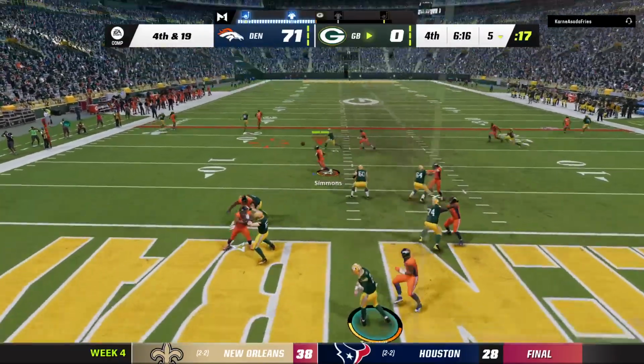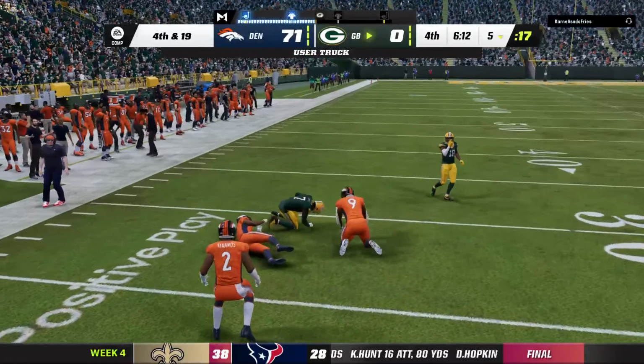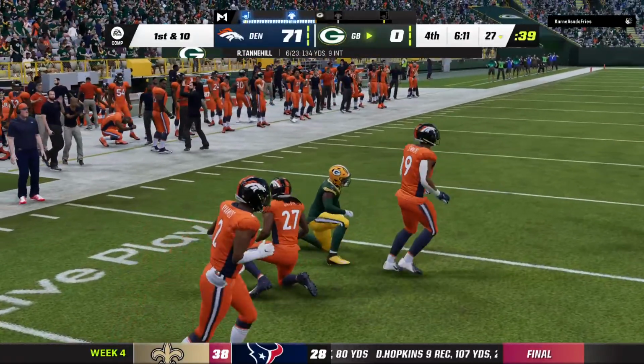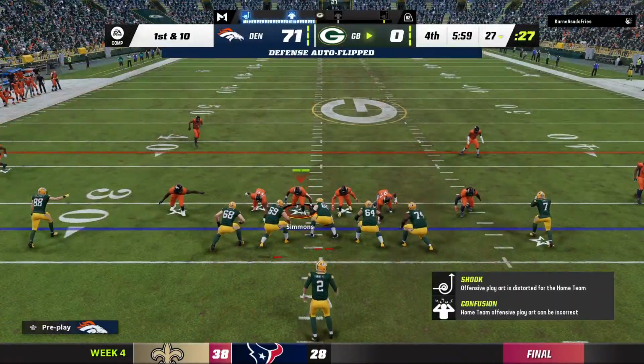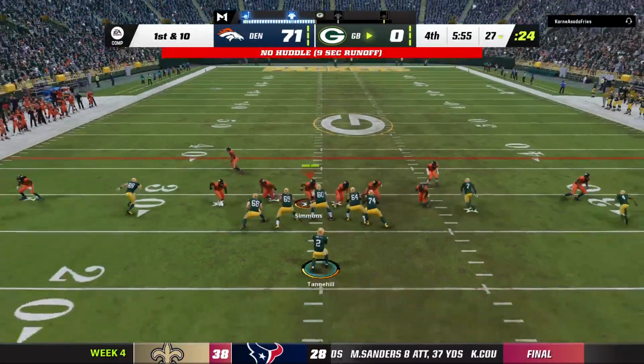Desperation time for Tannehill on 4th down. That's Samuel caught left side. And he is going to have a Packers first down. And that was something else. A big pickup on 4th and long to give him a new set of downs.